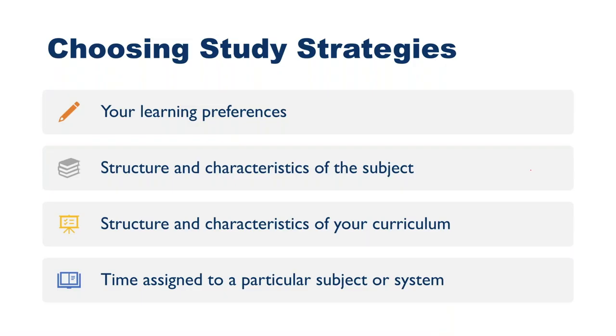All right, choosing your study strategies. The good news is that you have taken standardized exams in the past. So to some extent, you do have some learning preferences and some preparation preferences that you can fall back on. But otherwise, you need to understand the structure and characteristics of the subject. For example, pharmacology and microbiology tend to lend themselves well to flashcards because there are a lot of associations that come up regularly. You can also use tables for that.